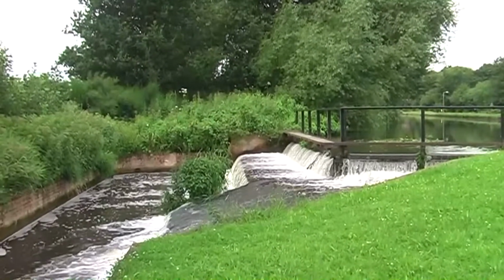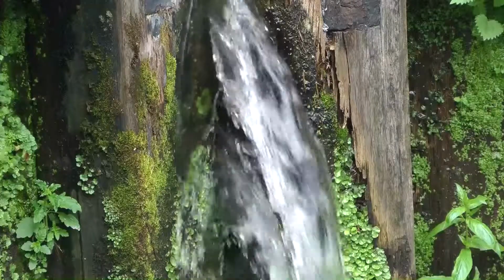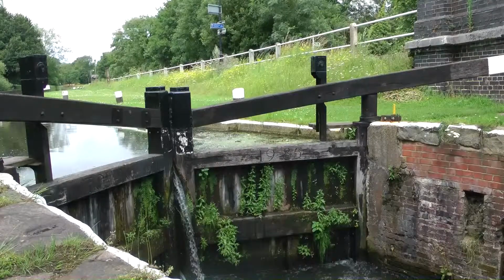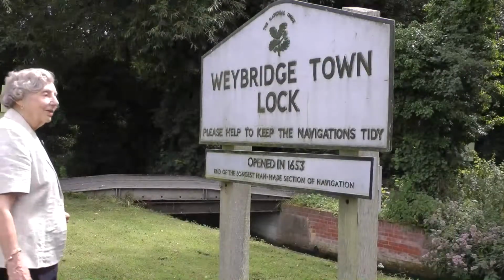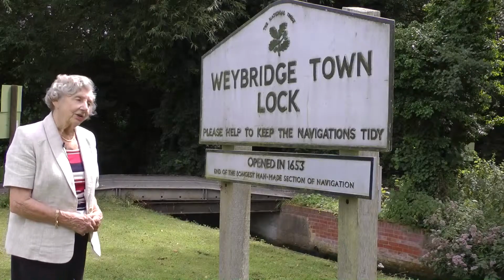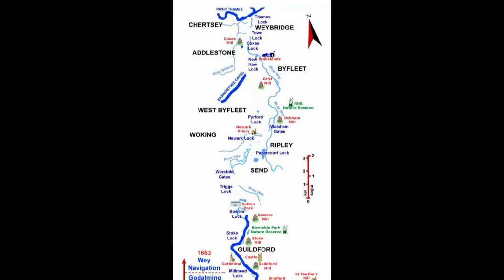In the 20th century, all of the Wey navigation locks were renovated and rebuilt at one time or another with concrete or brick, thus providing the lock chambers with vertical walls throughout their full length. The sign says, opened in 1653, end of the longest man-made section of navigation. We've passed through 10 locks and gates and passed through some of the most tranquil scenes of the Surrey countryside.